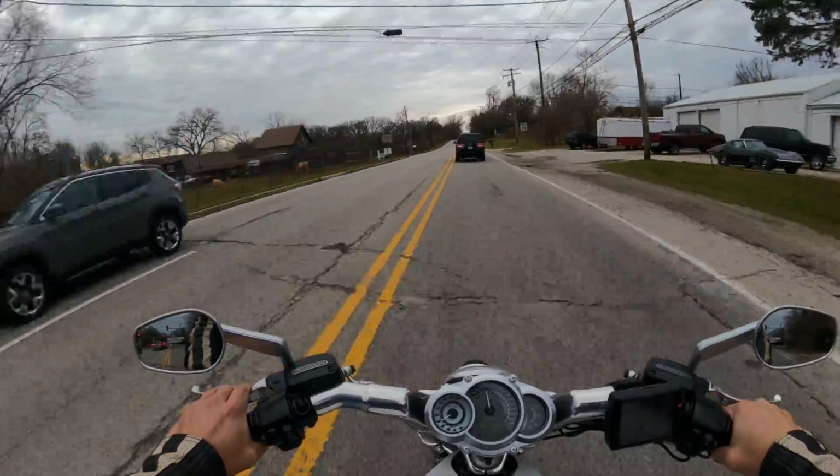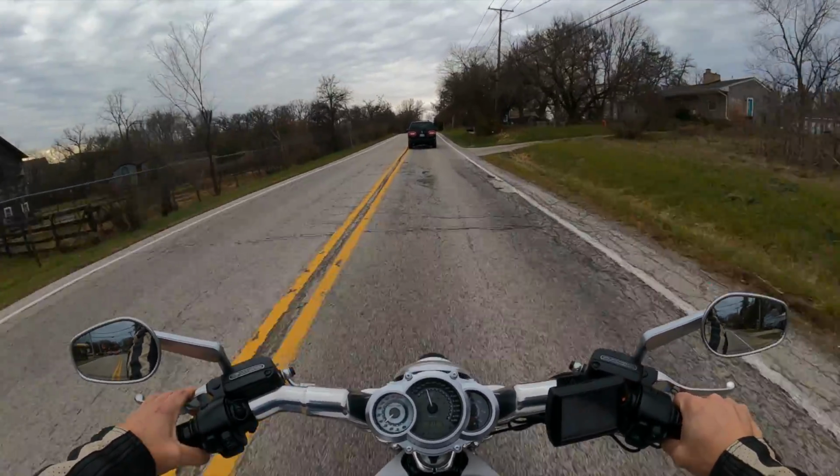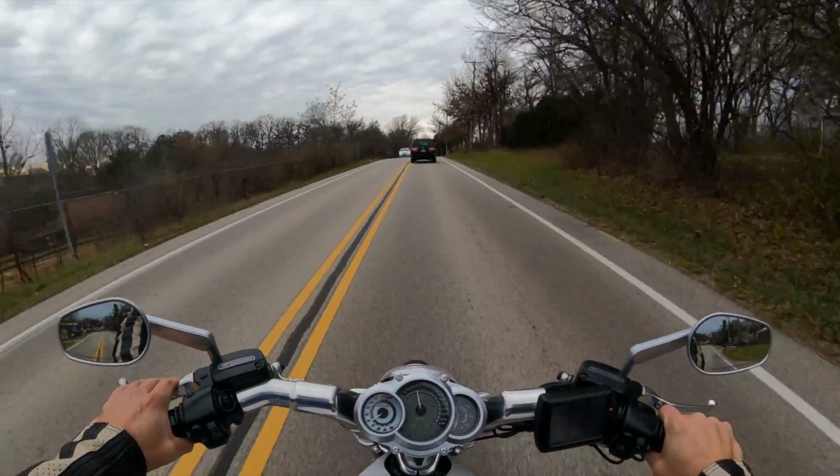Oh, it's just fun grabbing the gear. Look at that, horses don't even care. But this bike, yeah, pretty stock. It's a 1250 motor.